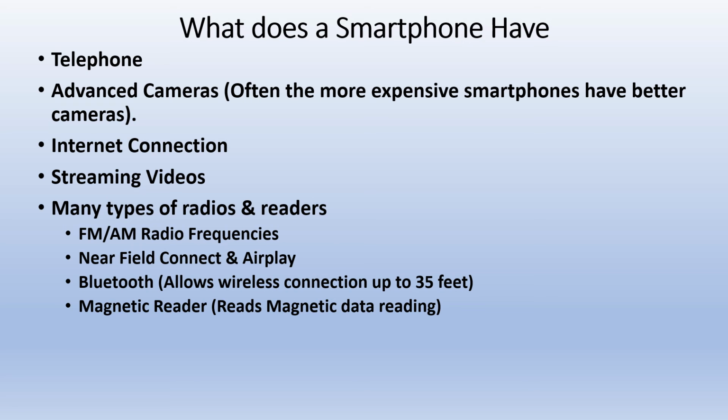It has many types of radios and readers. It has near field connect, which will let you connect to another smartphone or device that has the same capability. It has a Bluetooth connection. This means that you can use things such as headsets wirelessly from up to 35 feet away or so. You can also use projectors. You can project to your television using Bluetooth if it allows it, and a lot of other things.